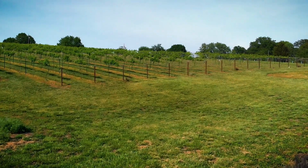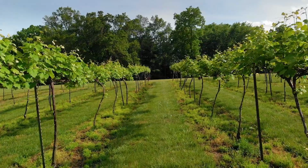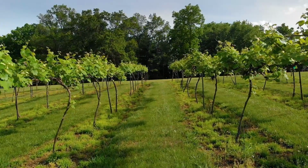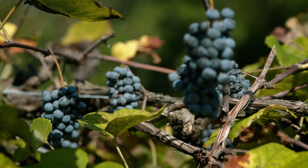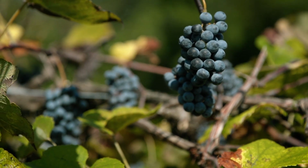We have 3 different vineyard locations here on site. We grow Norton, Chambourcin, Vignoles, St. Vincent, Concord, Catawba, Cayuga White, and Baco Noir. My favorite grape to work with in the vineyard was probably Norton.